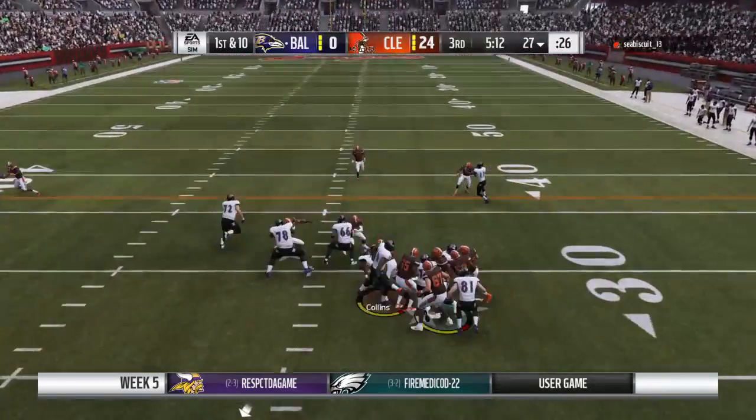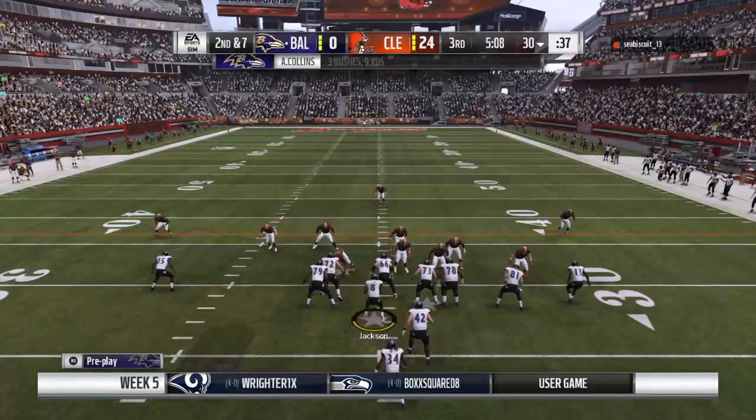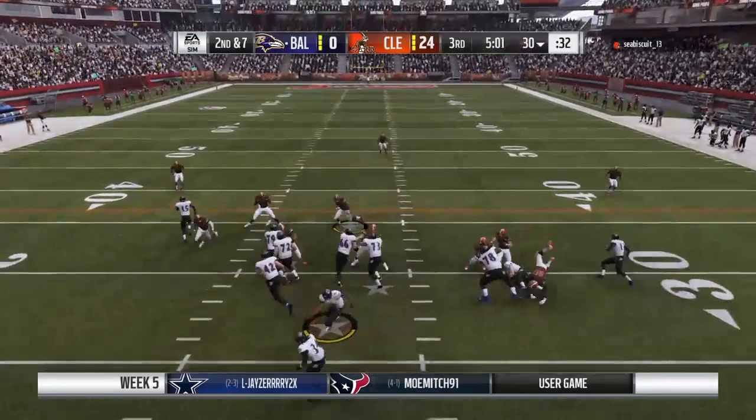Yeah, just something to build off of. That's what they're looking for here. And he'll get about 3 here as he's out to the 30. Well, they certainly have been able to get him going and establish the run, so I think it's time to abandon that plan and start chucking it all over the park.